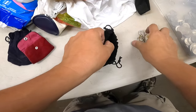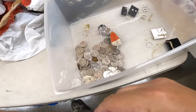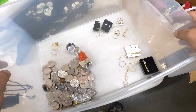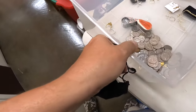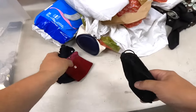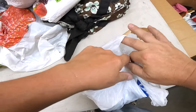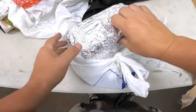Good. Right, the costume stuff goes back and we'll take a closer look. But wow, this is some good stuff here. There's hundreds and hundreds of dollars here. Yes. Oh. Good. All right, well, let's keep going. Maybe we'll find another bag as good as that one. I don't think so, but I'm hoping.